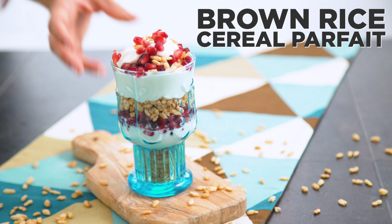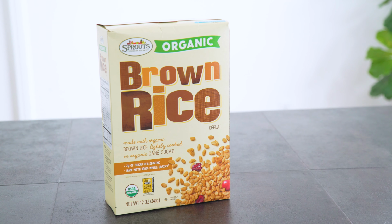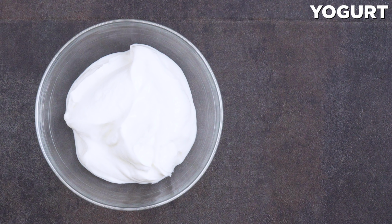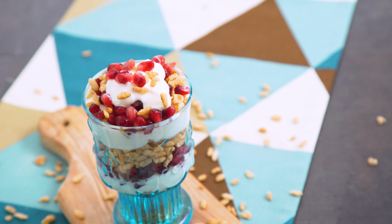Another way to take cereal up a nutritional notch is to serve it as a parfait. I used the brown rice cereal for this one with only 1 gram of added sugar and layered it with yogurt of choice. Go for Greek if you want a bit more protein, mixed with honey and some pomegranate seeds, or you could use any berries or fruit you prefer.